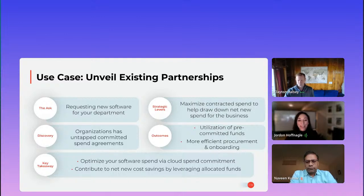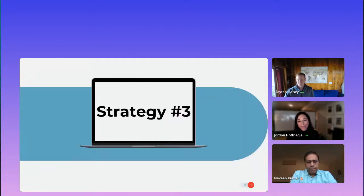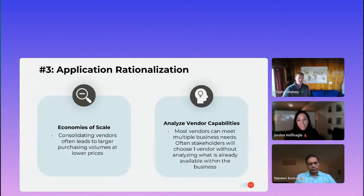So with that, I will hand it over to Clayton to chat more about strategy number 3. Awesome. Thanks, Jordan. So yeah, super important to spend the dollars that you've already committed in the current economic climate. So moving right along, our third strategy here is application rationalization. So Naveen, maybe I can kick this one over to you to get us started, and then I'll kind of fill in as we dive into the weeds a bit. Sure.